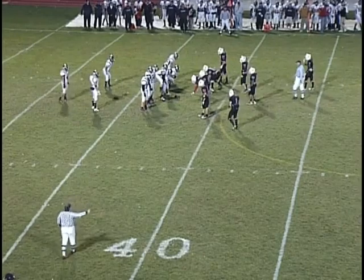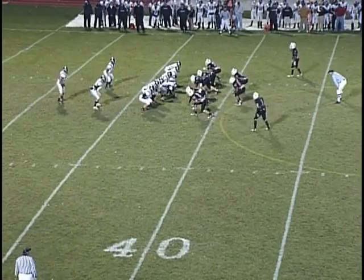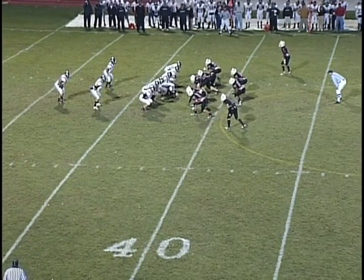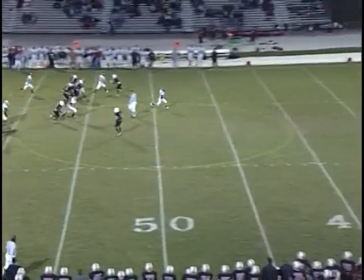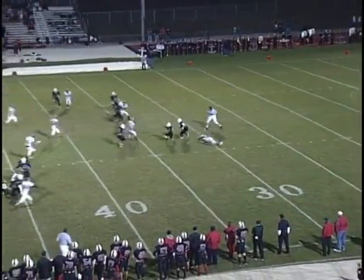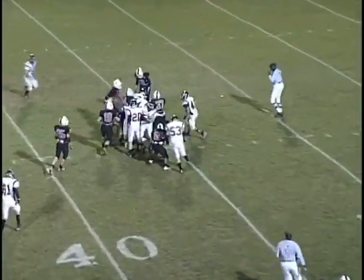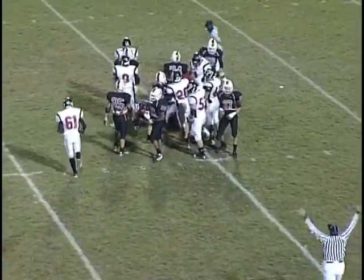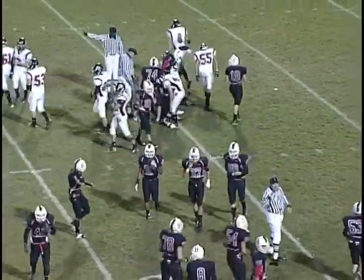Fourth and about 15. Key, the punter, gets off a low one. I think he just wanted to kick it away from everybody. And Morgan makes the catch around his 32, dancing. Still tries to get out of a couple of tackles, and he got about 4. And Tecumseh just had great pursuit. Morgan picked it up on the bounce.